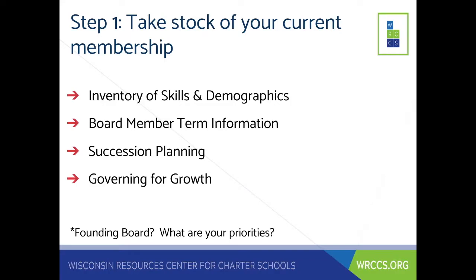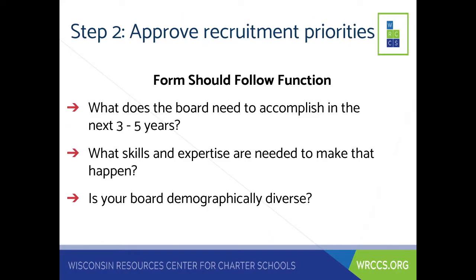These are all important things to consider as we get to the next step, which is approving the recruitment priorities for the year ahead. So remember, a lot of the Board on Track methodology that we talk about in a lot of our modules is that boards should think of their work through this cycle of assessing, aligning, and accelerating. Assessing, using data to assess their current makeup and needs. Now what we're going to be doing is aligning as a board on what it is that we should be recruiting for to complement those needs.